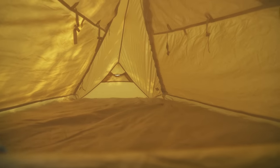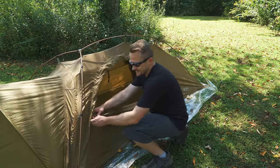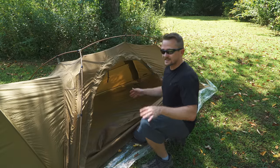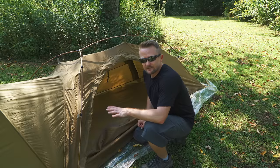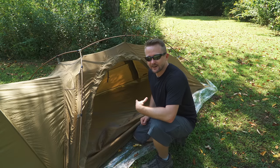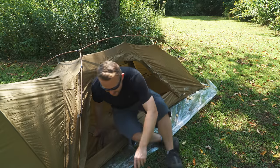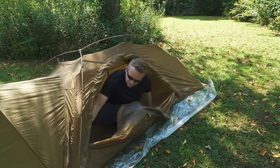As you can see, this is a tunnel tent. A triangularly shaped tunnel tent. When it comes to getting inside of the tent, going through the sides is easier than the front. This is a very low profile tent. It's close to the ground. So even for a short guy like myself, it is rather difficult to get in from the front. So the side is a whole lot easier.